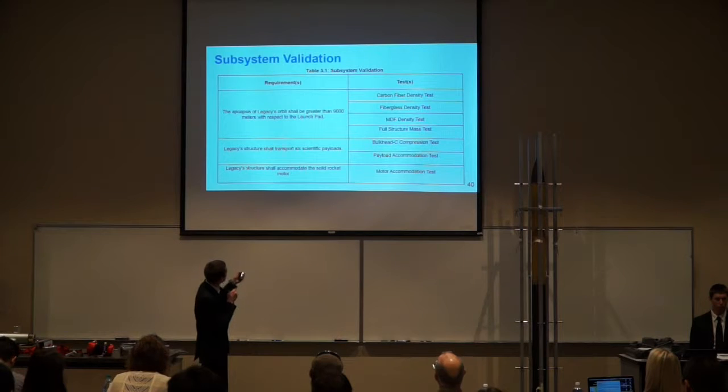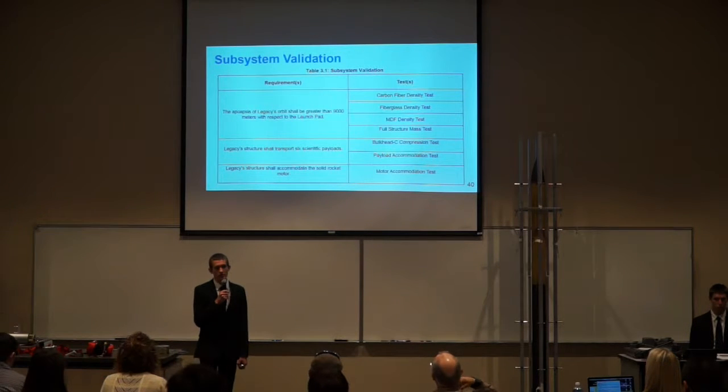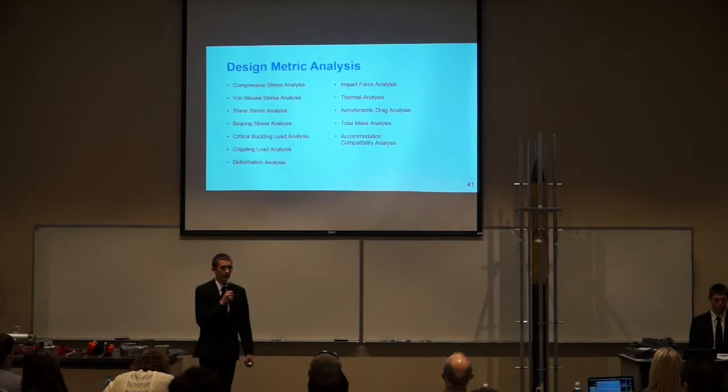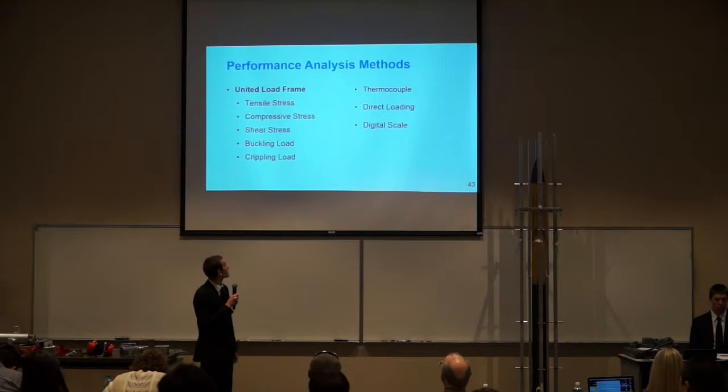Here you can see a continuation of our requirements and the tests used to validate those requirements. Due to our limited time, we will not be discussing all of these tests in this presentation. However, we are fully prepared to discuss any of the tests during the questions and answers session afterwards. Here you can see the design metrics that were analyzed in our tests, and the software that was used to analyze them, including ANSYS, OpenRocket, and Microsoft Excel.